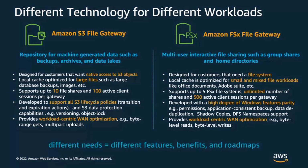All right, so let's take a moment and discuss some of the key differences between our two file gateway types. The original file gateway is now rebranded as our Amazon S3 file gateway, and that's backed by Amazon S3 object storage. The other one, the new one that we've been talking about and that we introduced, is the Amazon FSx file gateway.